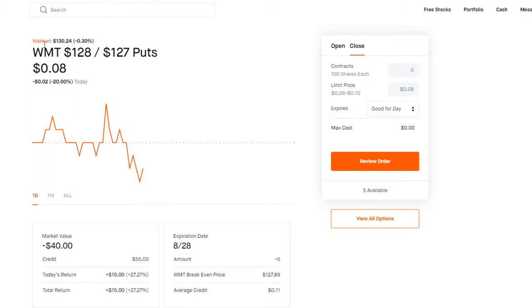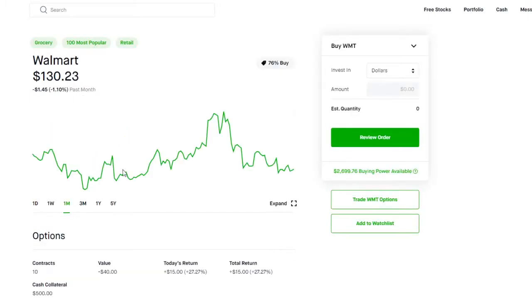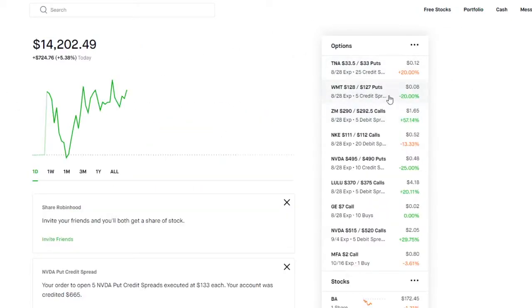The next one here is going to be the Walmart put credit spread. Again, if you go to that 1 month chart, or more specifically the week chart, it's been on a steady downtrend, but if you go back out pretty far, you can notice that 128 was basically the lowest it's been, so that's why I made my decision to go with that 128, 127 put credit spread.